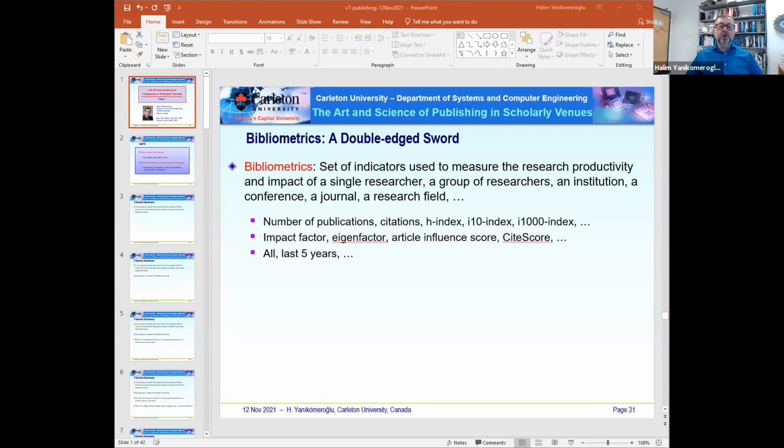Obviously, if we are talking about a single person, there is the number of publications, and again, you can make it finer: conference publications and journal publications, and then even local ones and international ones, for instance. And then the number of citations, the H-index, and this i10 index, for instance, which Google Scholar just produces. Excuse me, that is the number of papers which collected more than 10 citations each. Or you can come up with other i indices.